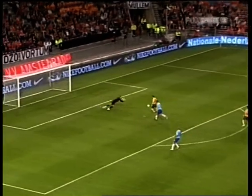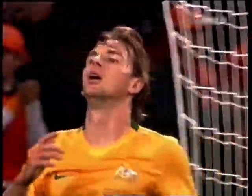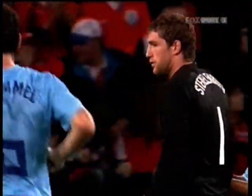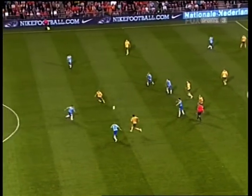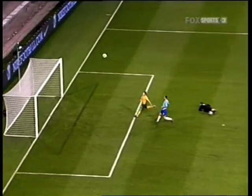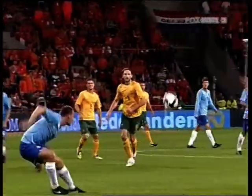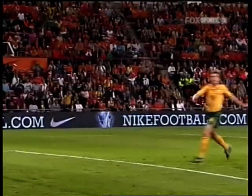Now, Kewell through, Brett Holman, Stekelenburg slow off his line, but he did enough to make the block. That was Australia's best chance of the first half, without question. Well, he did in the end, Stekelenburg, but he hesitated. Good little header there from Harry Kewell, and Brett Holman's pounced on it. He comes out late, he does enough in the end. Brett Holman might feel that he should have scored there.